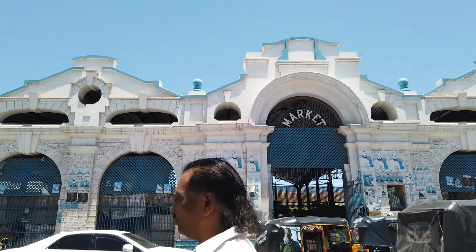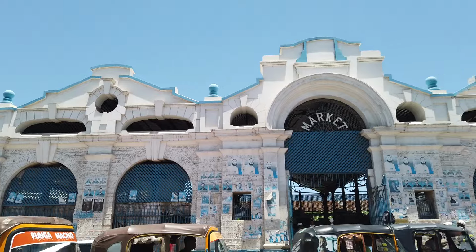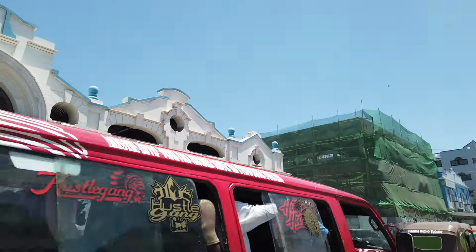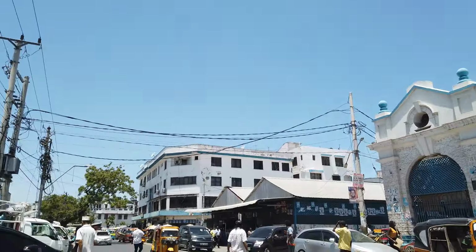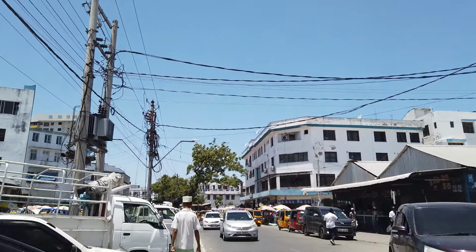Right there on that gate. Can you see above the gate? It's written market. That is market. And here in Mombasa, we call it Marikiti. So guys, let's walk in Marikiti.